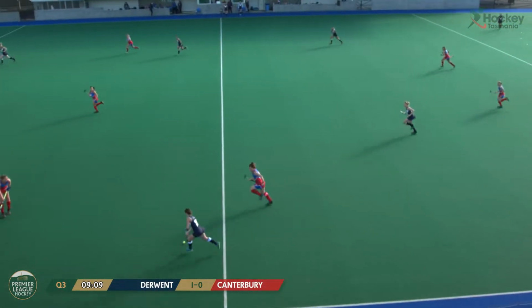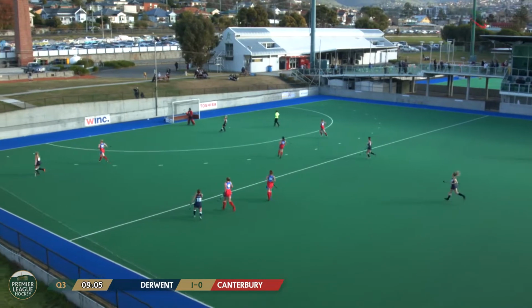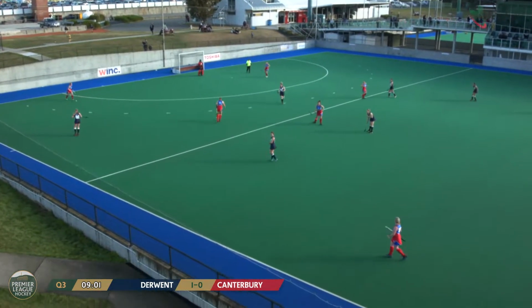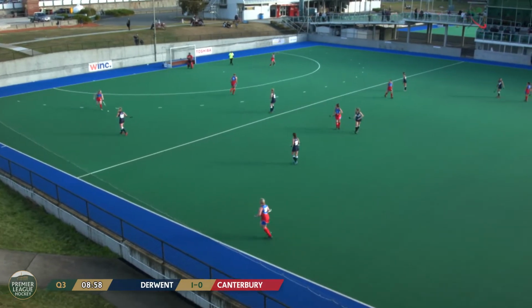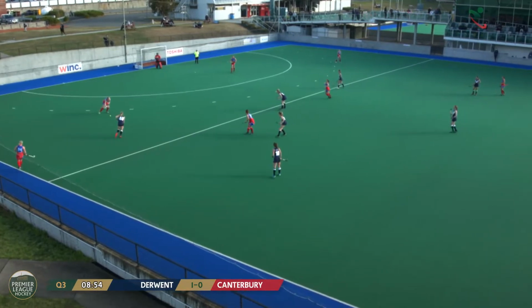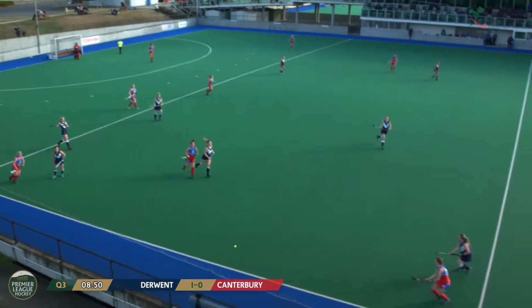Fantastic lead and receive by Sophie Rockefeller. Slips it down the line to Beth Dobbin, just can't connect. It was a fantastic lateral lead from young Sophie Rockefeller, who heads off to the US fairly shortly in the coming months to take up a collegiate hockey playing scholarship.